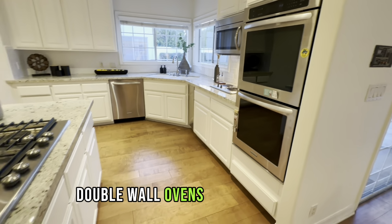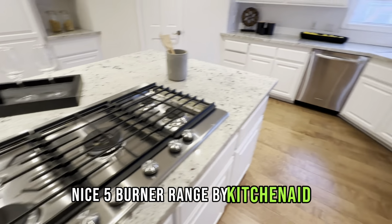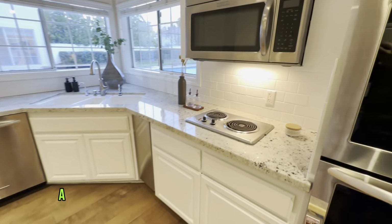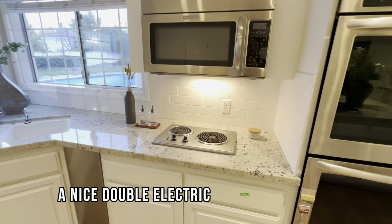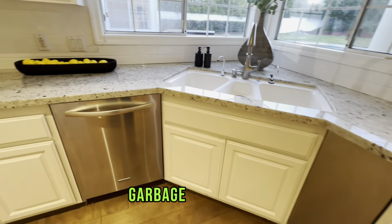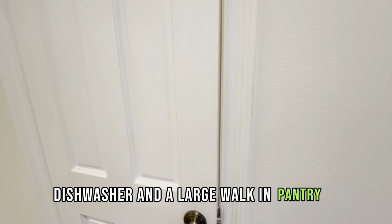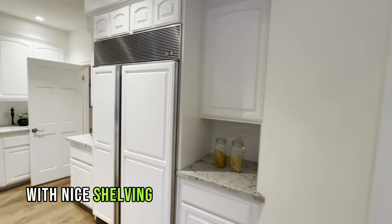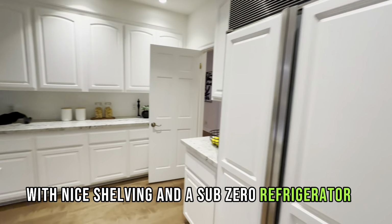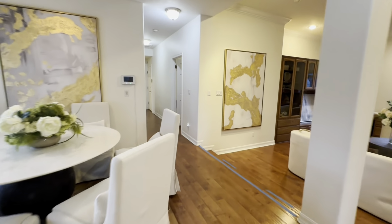Double wall ovens by KitchenAid. Nice 5-burner range by KitchenAid. Nice double electric stovetop there under the KitchenAid refrigerator. Garbage disposal, washer dryer, and a large walk-in pantry with nice shelving and a Sub-Zero refrigerator. Let's head down the hall.